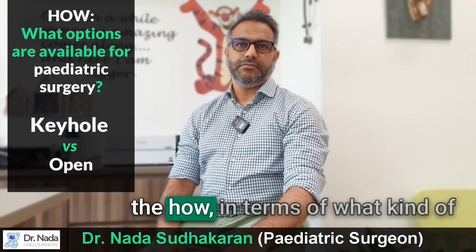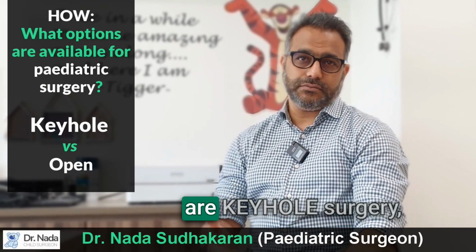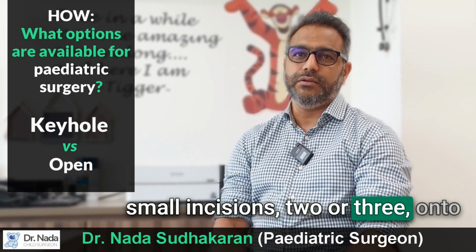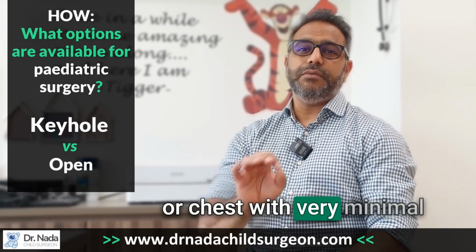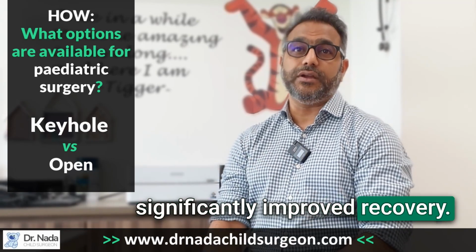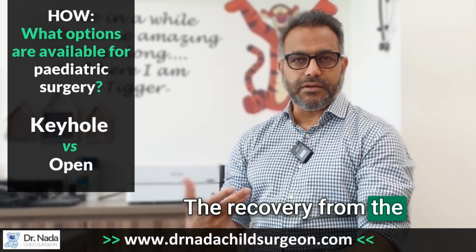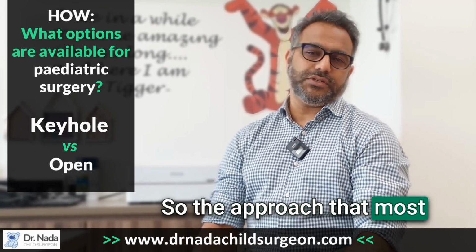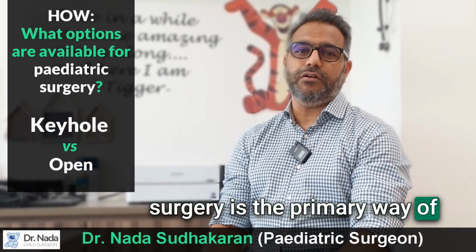So can you tell us a little bit about the how, in terms of what kind of surgery should be performed? The various options are keyhole surgery or open surgery. Keyhole surgery involves very small incisions, two or three, onto the tummy or chest, and doing the operation inside the abdomen or chest with very minimal access, very minimal pain, and significantly improved recovery. The open approach, as you know, is a bigger cut. The recovery from the muscle injury and the skin injury takes slightly longer. So most advanced centers in the world are opting for keyhole surgery as the primary way of providing surgery for children.